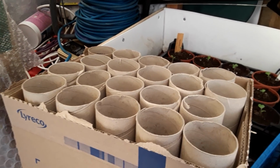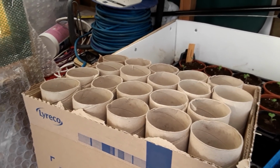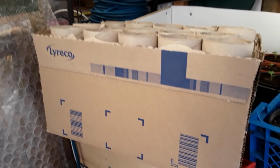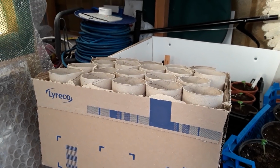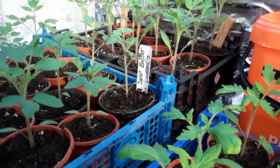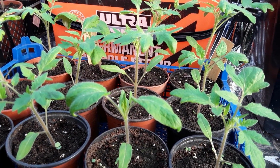Now, my friends at work save these larger cardboard rolls. These will be for the beans, either the runner beans or the French beans, I'm not sure at the moment. But they had a delivery, and these cardboard rolls fit nicely into that. That'll be a future episode. All the spare tomato plants, they've been given away now. Hopefully somebody's got use of these. They haven't gone in the compost bin, Chris.